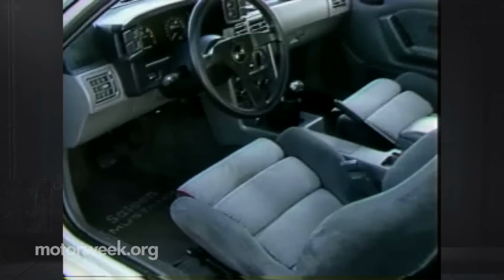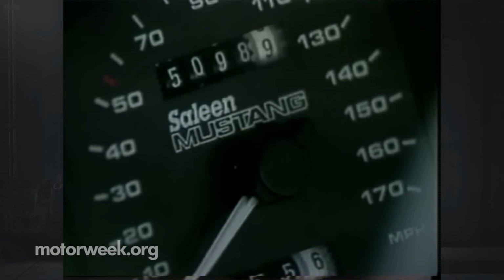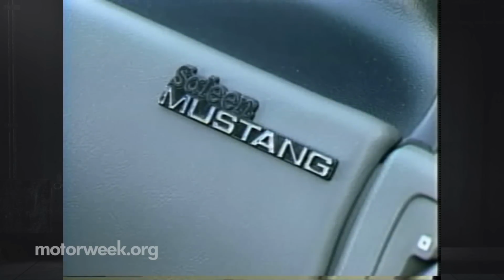The Saleen has also had its interior reworked. Excellent sports seats by Flofit replace the stock units. It also gets a new steering wheel and an 80-watt Kenwood cassette stereo. A special gauge package with an electronic tach and 170 mile-per-hour speedometer is also included, and the gauges feature the Saleen name, as do the door panels and the dashboard. We assume it's so that you never forget what you're driving, as if you ever could.